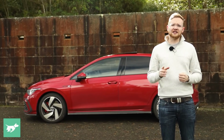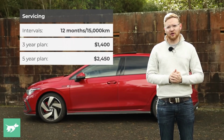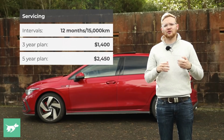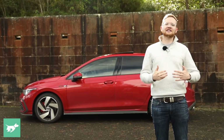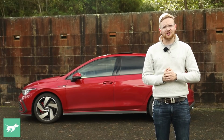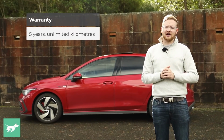In terms of servicing, it really does pay dividends to buy a service plan up front on the Golf GTI. Now, these cost $1,400 for 3 years or $2,450 for 5 years. The intervals are 12 months or 15,000 Ks, and basically it just helps to bring down the cost of the super expensive 4th year service, that package. The warranty on the car is 5 years with unlimited kilometers.